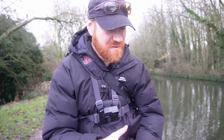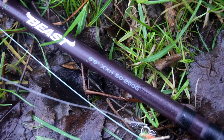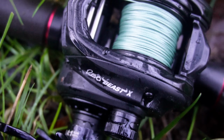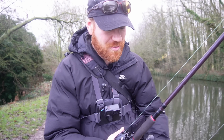So I figured you guys today might actually want a breakdown of what I'm doing and why I'm doing it, and the conditions that we're fishing in today. So, set up very quickly, I'm fishing the Beast casting rod, which is the extra heavy, so 50 to 200 gram for the big baits that we're using today. Obviously paired up with a Revo Beast X, which I've used for the last couple of years now for my pike fishing. 83 pound braid to make sure if we get snagged up we can bend the hooks out.